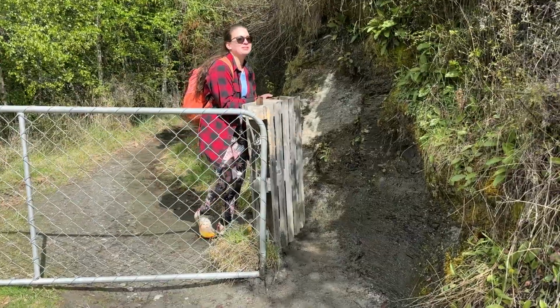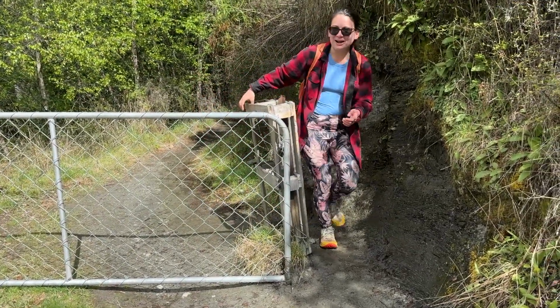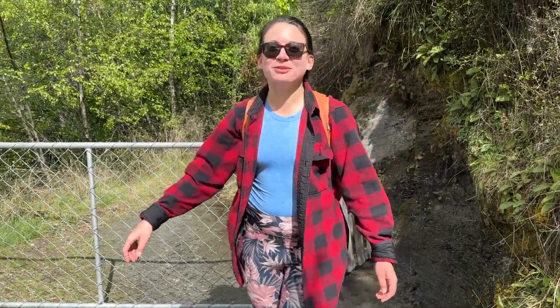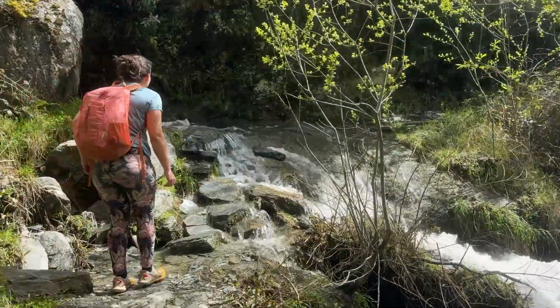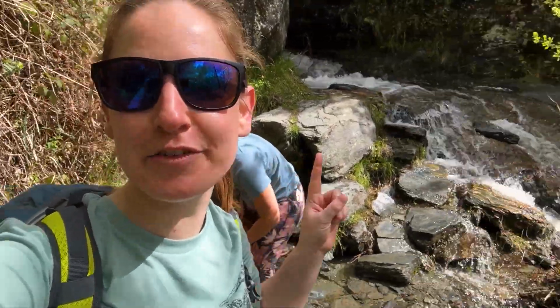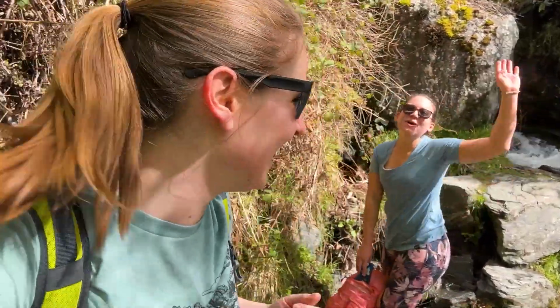Yes, please demonstrate the advanced technology. Wow. Keep out those possums. In the future. We're going to have some free hands for trying to cross this part of the trail.